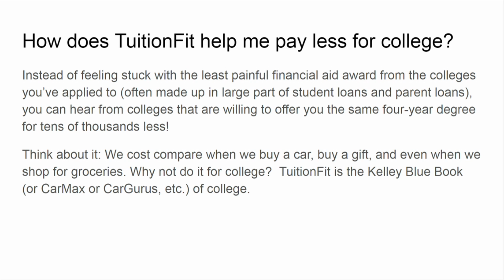What's interesting about this and what I like about this so much is this helps you treat college just like you do pretty much any other purchasing decision. I cost compare on everything else, right? I'm about to book a vacation, I want to know the cheapest place to stay. I want to book a flight. I want to buy a gift for my friend. I check a couple different sites to see what's available to me. All this does is treat college the same way and say you can get a great degree from a 4-year school. And what if you cost compared first? And TuitionFit allows you to do that.